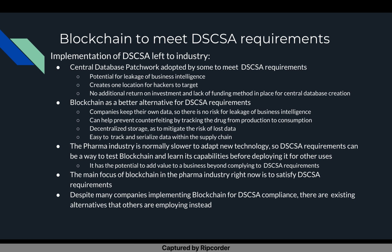The law allowed for the industry to figure out a way to implement it, and so not every company is doing this. Some companies are using the central database patchwork method, but I don't think this is the best method, mainly because there's potential for leakage of business intelligence between companies. It creates one location for hackers to target, and there's no additional return on investment, and there's a lack of funding in place or any method to create funding to create these databases. And so I think blockchain is definitely a better alternative to meet these requirements.